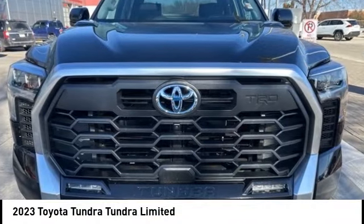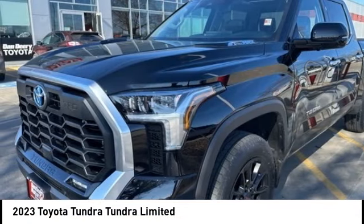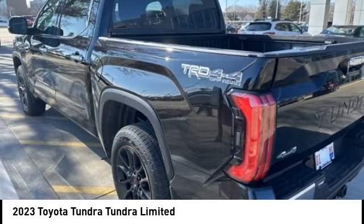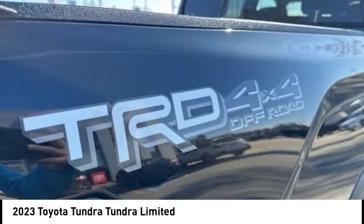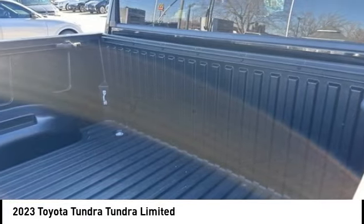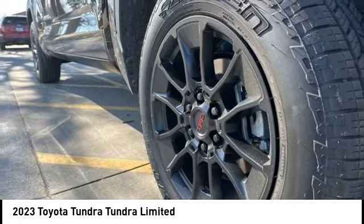Stop by and take a look at the 2023 Tundra. Tundra has a number of unique features useful for those using it as a work truck, including extra large door handles, a deck rail system, and an integrated tow hitch. Included as standard are vehicle stability control, traction control, electronic brake force distribution, anti-lock brakes, and tailgate assist.